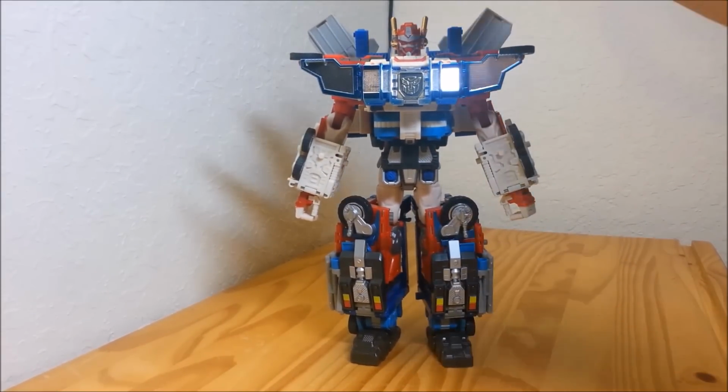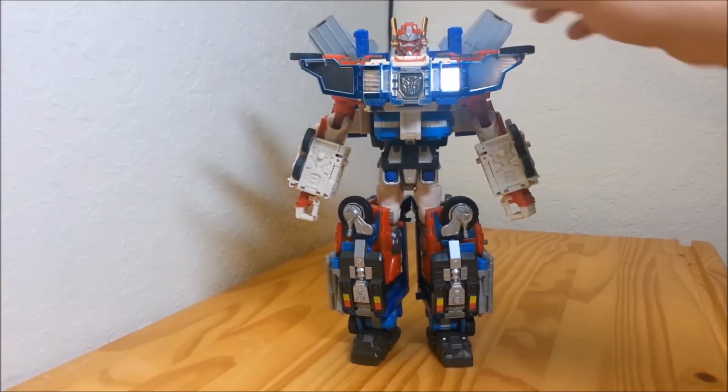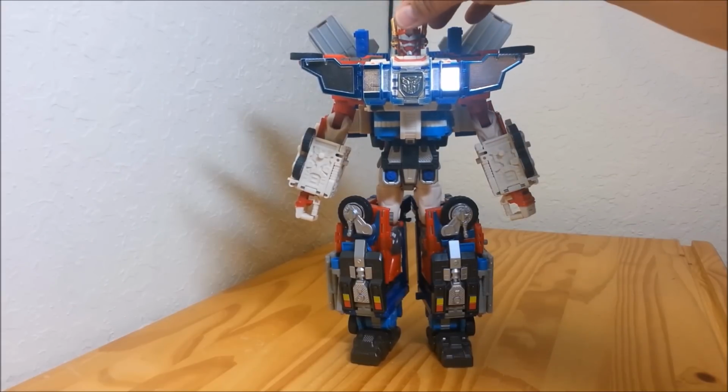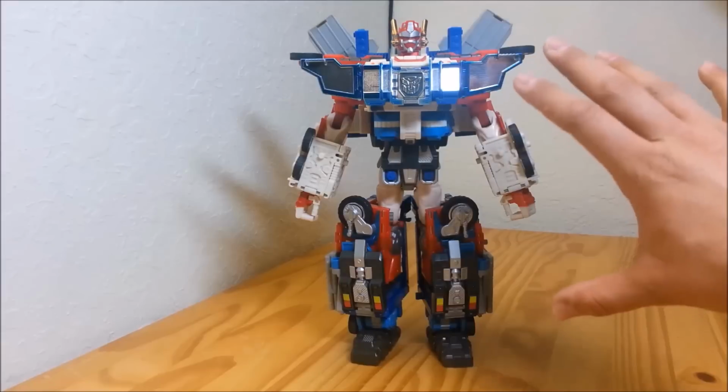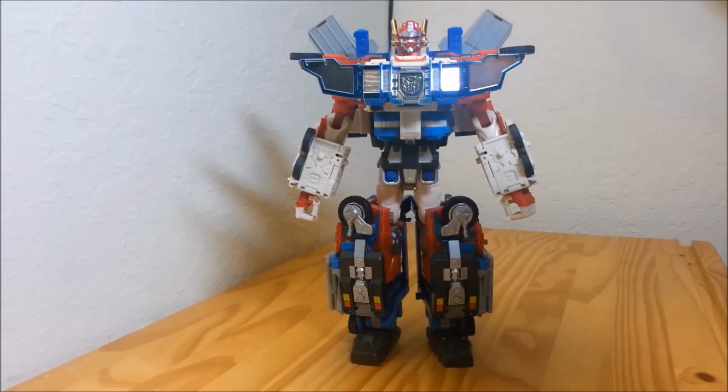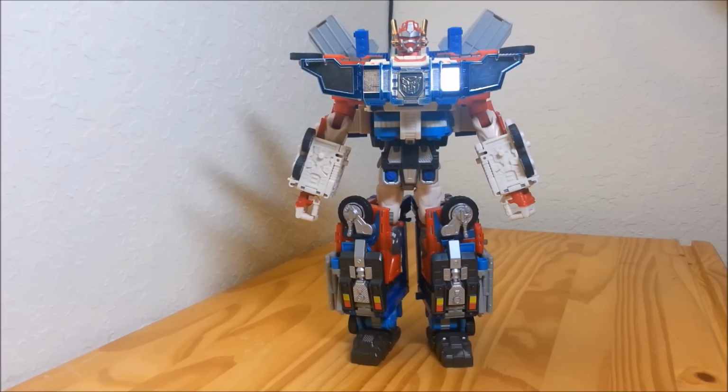So, there is Omega Prime, and Optimus Prime, Ultra Magnus, combined mode. And also the head is ball jointed, as you saw just now. So, there is Robots in Disguise, Omega Prime. So, at this point, I'm going to go ahead and take these guys apart, and take Optimus back to his regular robot mode, and then we're going to do the combination for the super truck mode. For the super robot mode, and close out.